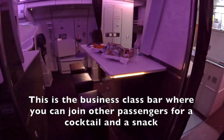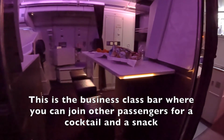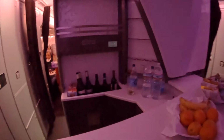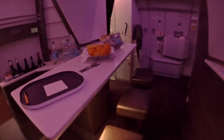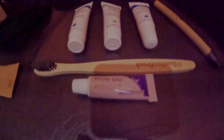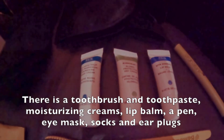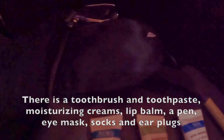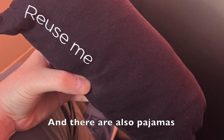This is the business class bar, where you can join other passengers for a cocktail and a snack. Here's the amenity kit, which I found to be quite basic. There is a toothbrush and toothpaste, moisturizing creams, lip balm, a pen, eye mask, socks and earplugs. And there are also pajamas.